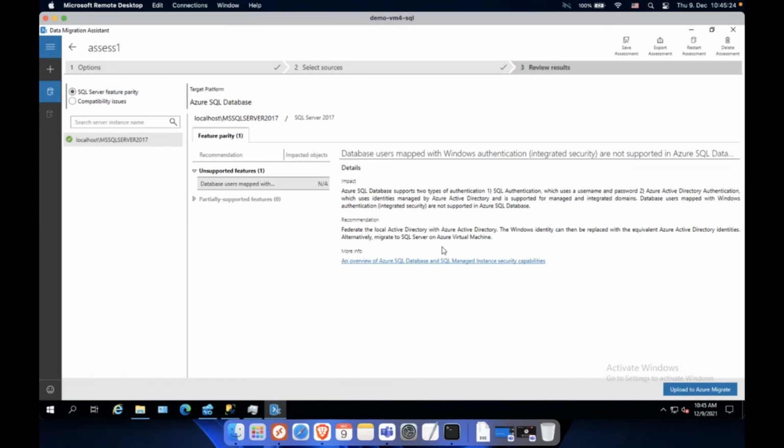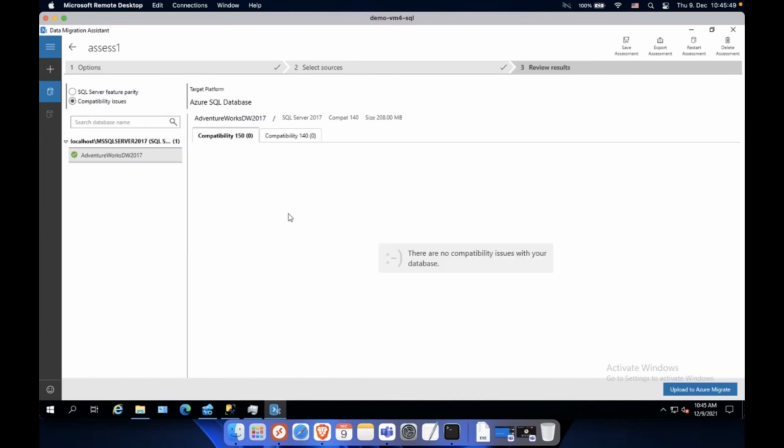Okay, it was rather quick for this one, and we can see that the only warning it has is that Azure SQL database only allows SQL or Azure Active Directory authentication. But of course, in our Windows server, we have Windows authentication, which is not supported. And as for the compatibility issues, we have none. So we are good to go with the migration.